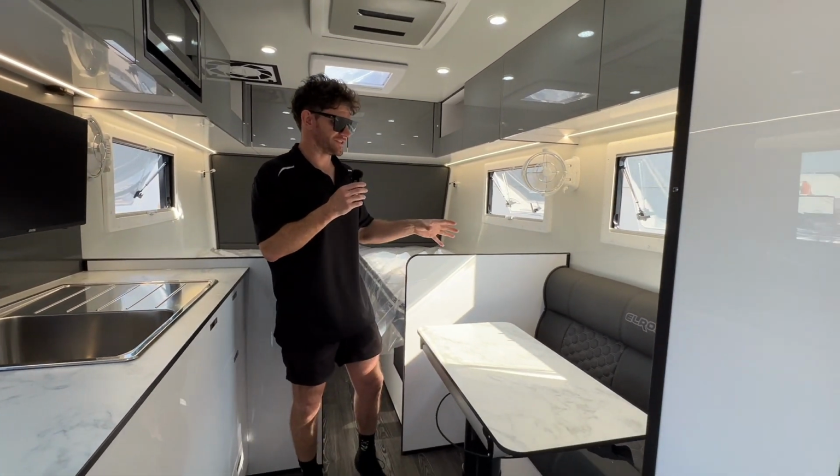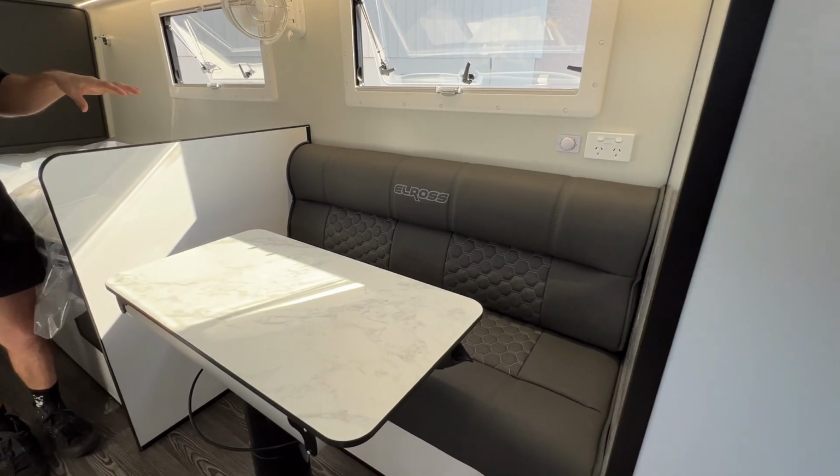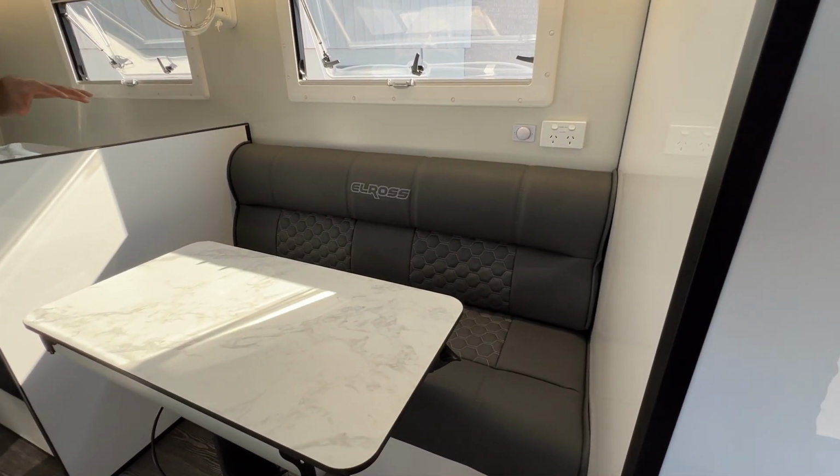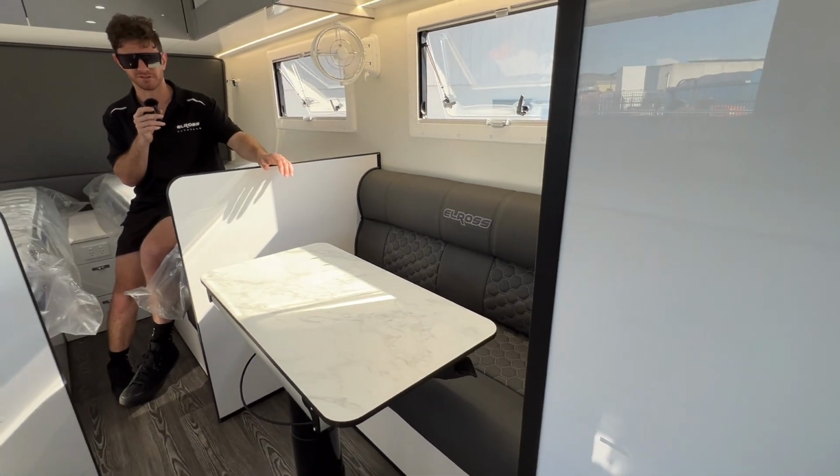Also, our upholstery is a little bit different in an ECXR as well. So we feature just a little bit more luxury in terms of the stitching finish, etc., just to elevate that experience a little bit more from there.